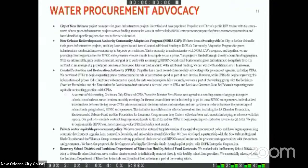As a result of that collective advocacy work, Chairman Chip Klein and CPRA Executive Director Brent Haas have agreed to amend contract language to require submission of some subcontractor invoices. They have agreed to establish monthly BIPOC contractor meetings with CPRA leadership, as well as individual introductions between the top 10 to 20 CPRA contractors and decision makers with our group. It cannot be overstated how Congressman Troy Carter's office has been extremely instrumental in moving the dial here and helping us advocate with this agency.